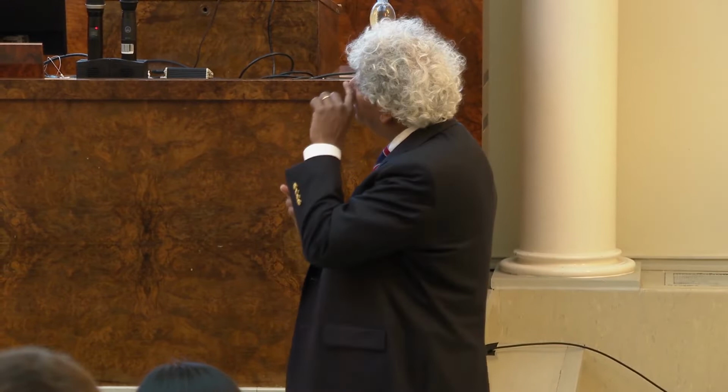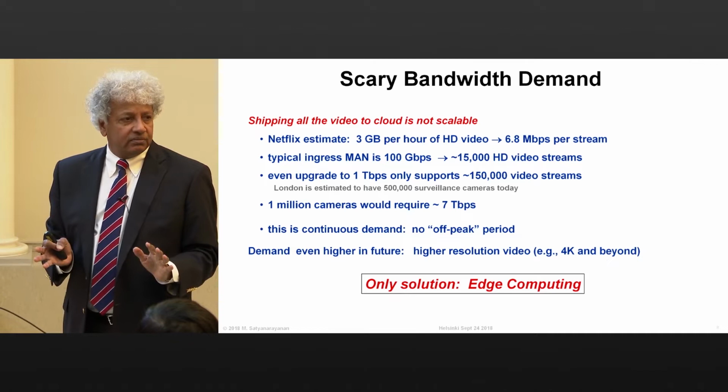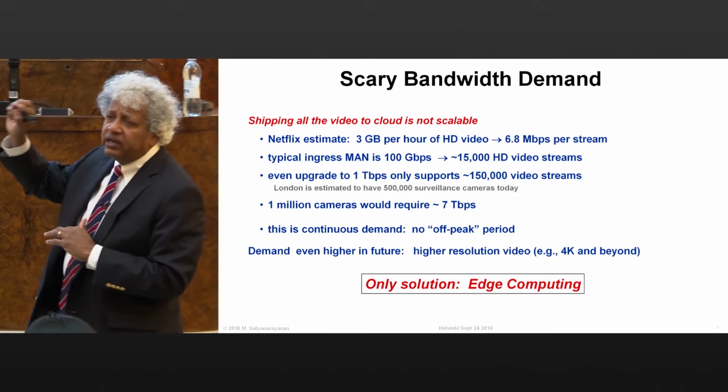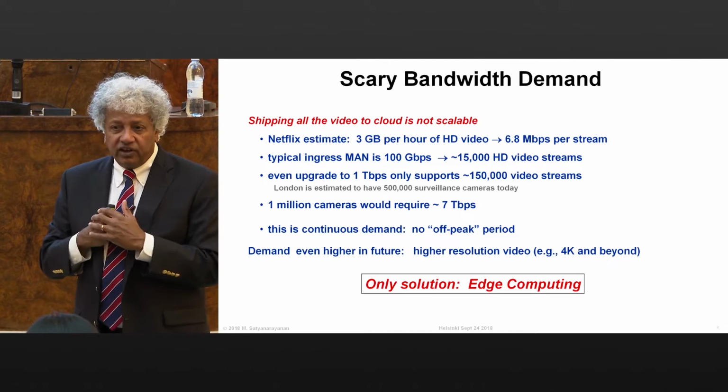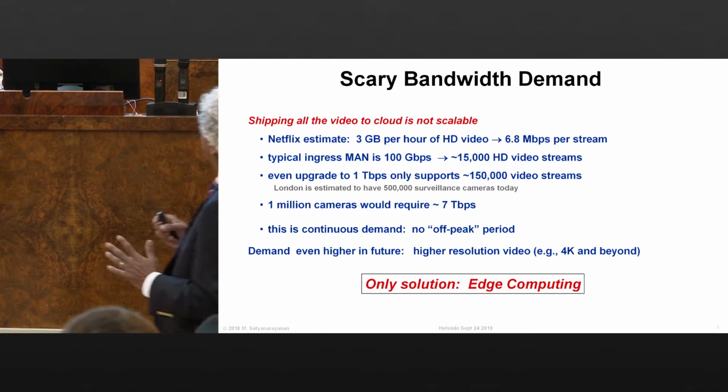So I'm sure that each of you can think of many, many other examples, but two things to keep in mind. Sending all video from cameras to the cloud is simply not scalable. Netflix estimates that the highly optimized video streams, remember, this is movies, they can do offline optimization of the video stream. They can spend hours doing this because they only have to do it once, and then it's being reused by many people many times, right? So theirs is about the most optimized you can get. It's about 7 megabits per stream.